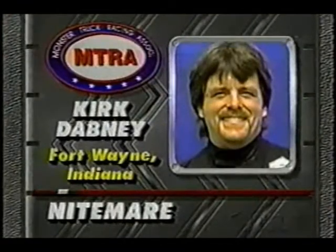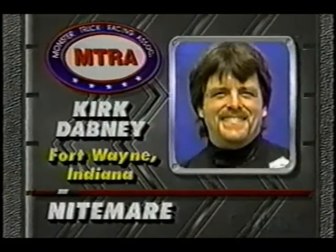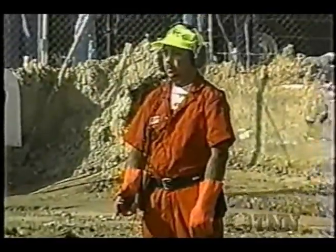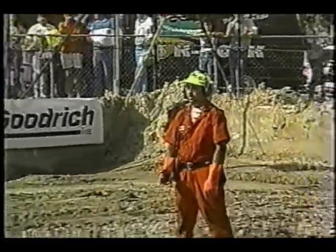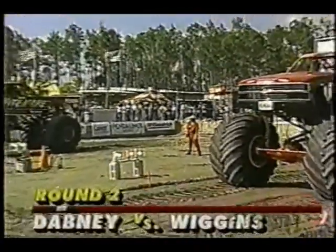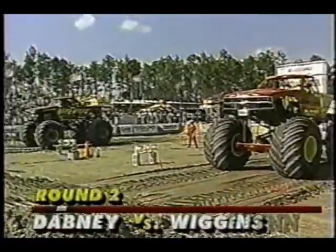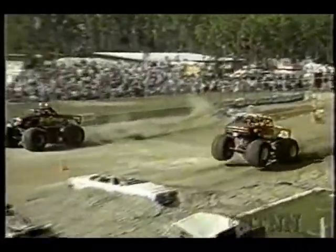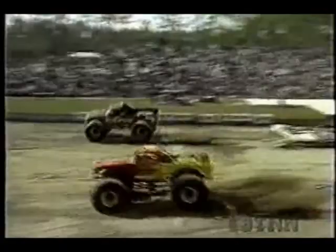Kirk Dabney comes out of Fort Wayne, Indiana. He bought this truck, and in a very short time, he's really adapted to it. He's got the feel for the truck. He works good with the truck. He could be the best-kept secret in the sport, like I said earlier. So you think today Kirk Dabney could really have a chance here? Yeah, I definitely do. This track is conducive to that type of suspension. Look how smooth he is. And he takes the victory.